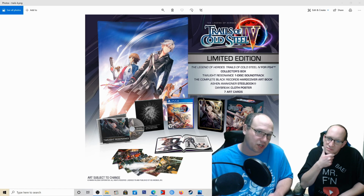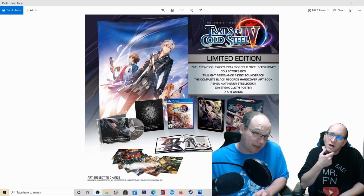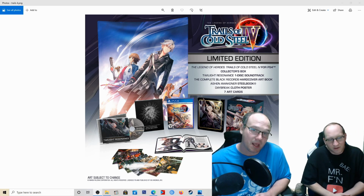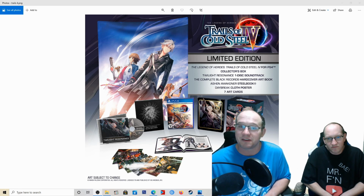In the Frontline Edition, you get a digital soundtrack, as well as a soft cover art book. Oh. So we have to upgrade for a physical soundtrack and a hardcover art book. Think of the limited edition as being like the upgraded edition. Instead of a digital soundtrack, you get a physical soundtrack. Instead of a soft cover art book, you get a hardcover art book.